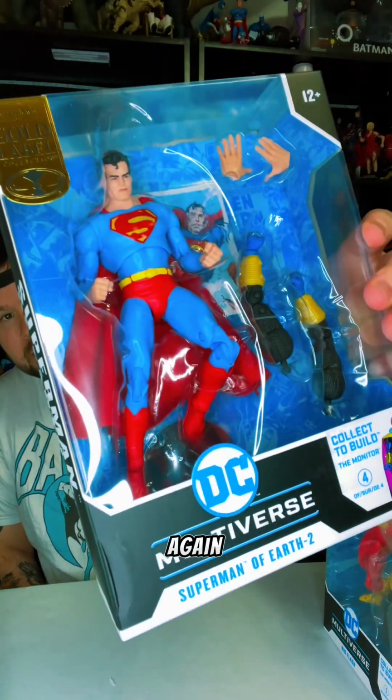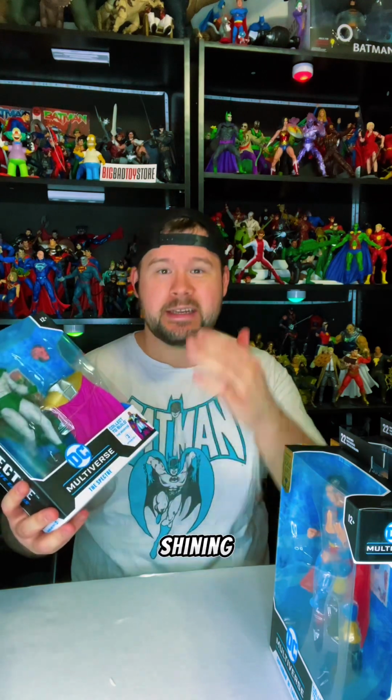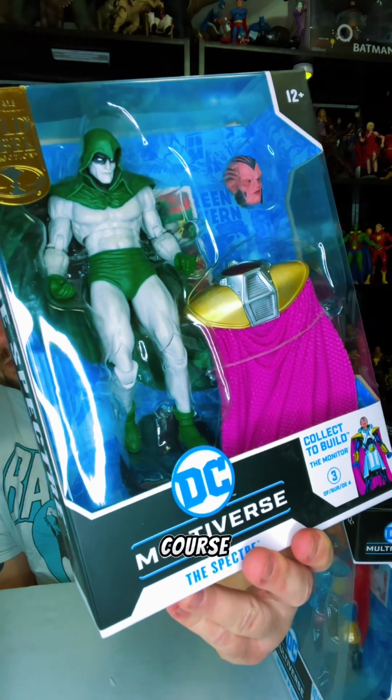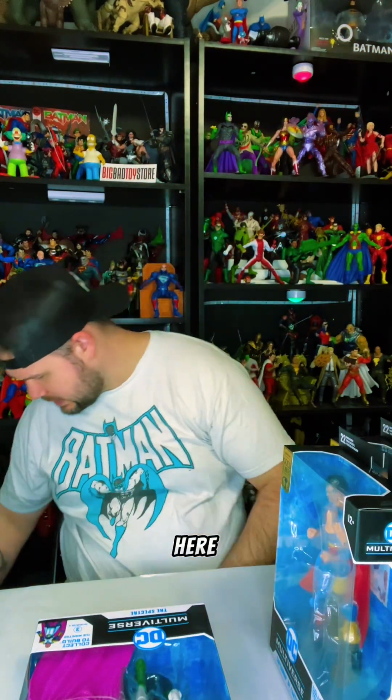So once again, Superman. And now, before the final figure, let's find out if we got a chase or not. Okay, cool. For once, I didn't necessarily want the chase. And it's not the chase. But the shining light in this whole wave, for me, I was really excited to have the Spectre, of course. It looks like a beautiful action figure. And they tossed in a couple other things here. They tossed in some comic books, it looks like.